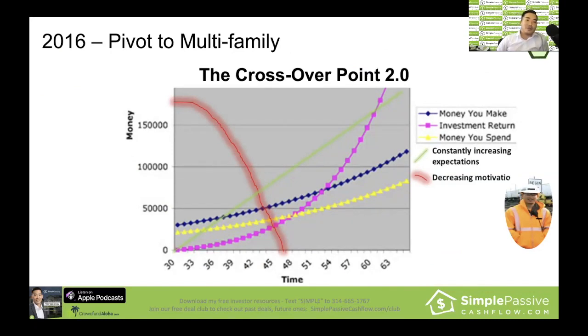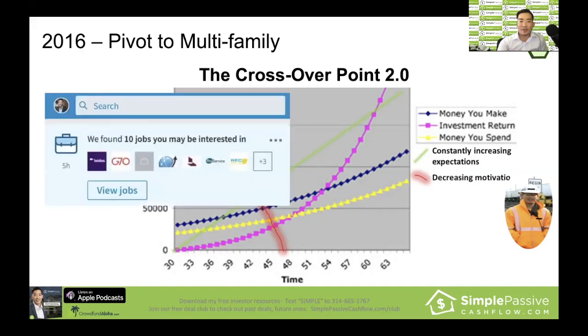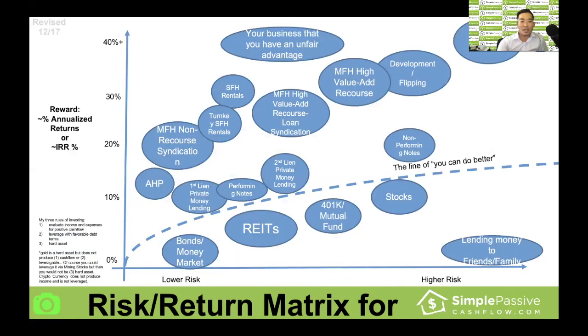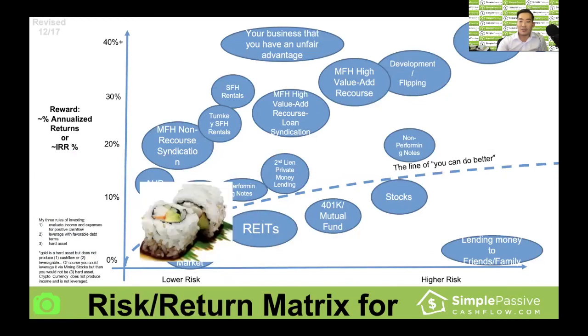80% or 50% harder for 10% more pay? It just doesn't make sense, especially when your expectations are constantly going up, and the money you're making from your investments is just skyrocketing at some point. Not too long ago, LinkedIn would say, hey man, you want a job? I'm like, no, I'm not interested in a job, because these syndications and this whole passive real estate thing was working for me.